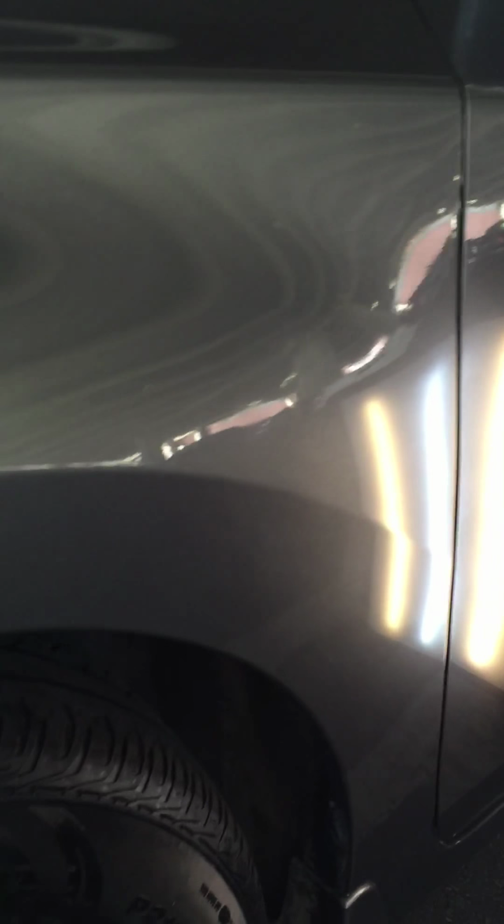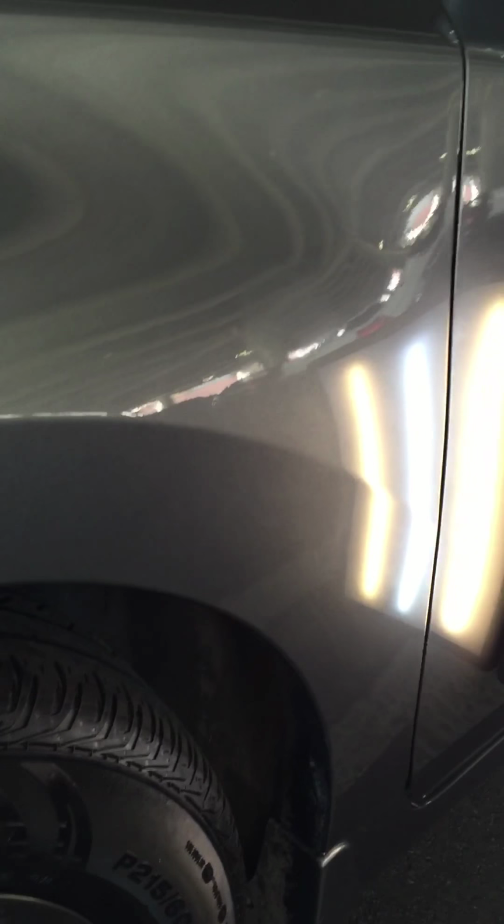Here we are back at the crease. They said it couldn't be fixed paintless by numerous body shops. Got it out. Looks good. Oh, right. Light's falling. Pretty happy with that. Customer's happy with it.